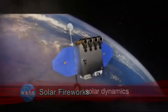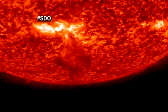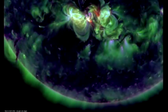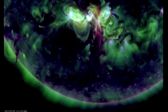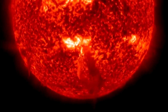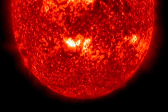Images captured by NASA's Solar Dynamics Observatory show some pre-4th of July fireworks in the sun's southern hemisphere. SDO spotted an M5.6 class solar flare eruption from active region 1515. The solar flare was accompanied by a coronal mass ejection, which hurled a cloud of plasma into space. A portion of the CME, which was not Earth-directed, did not have the velocity needed to escape the sun's gravity and was pulled back to the surface.